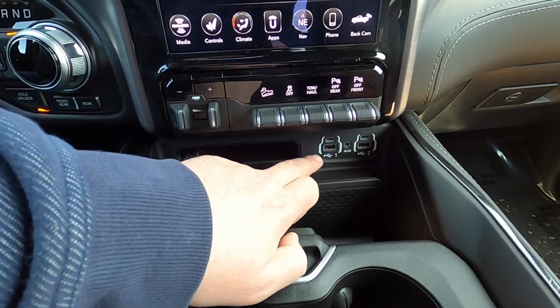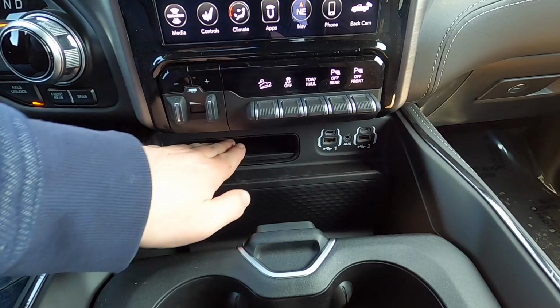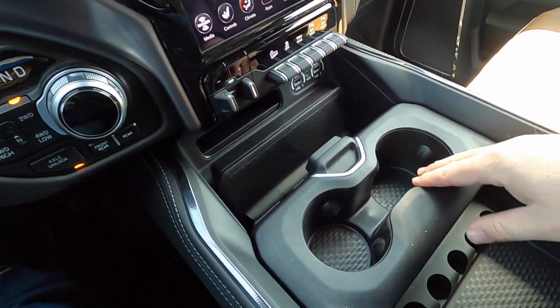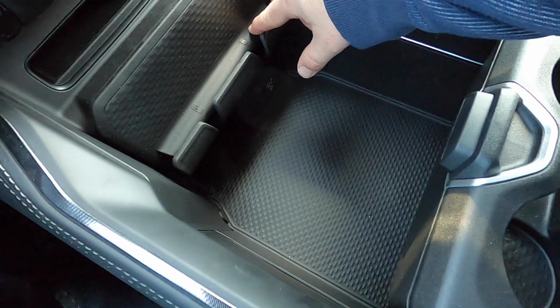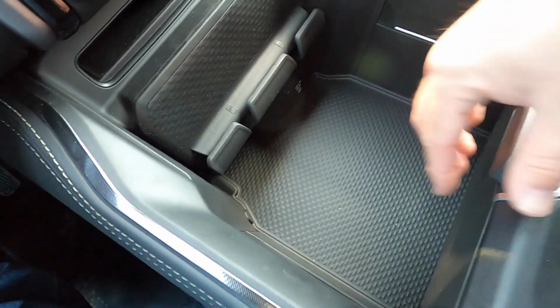2 USB type A, 2 USB type C's, auxiliary input jack. Nice little storage compartment here. Huge center console with dual cup holders and a large storage tray. Another trick feature is that this slides back to reveal even more storage. You've also got little phone holders here. And you have a 12-volt power point down here.